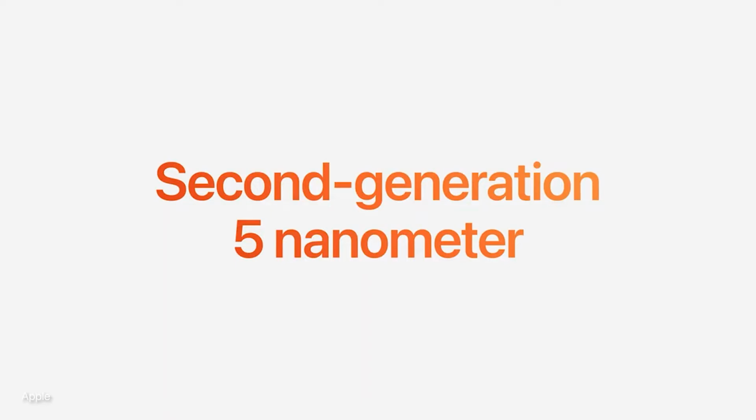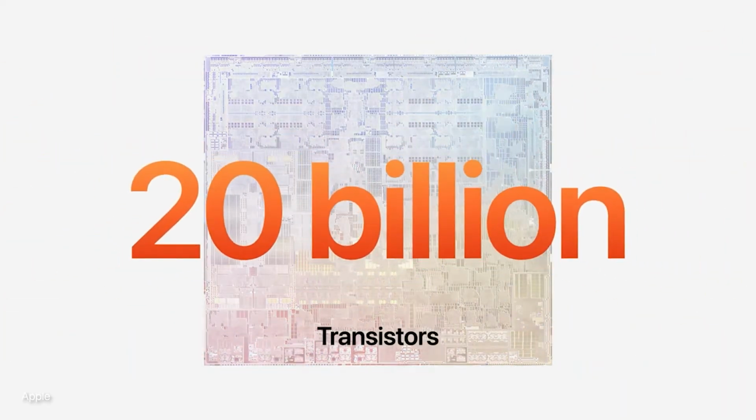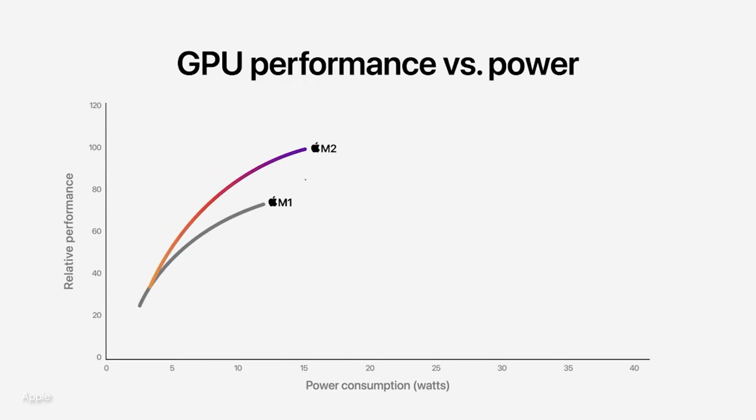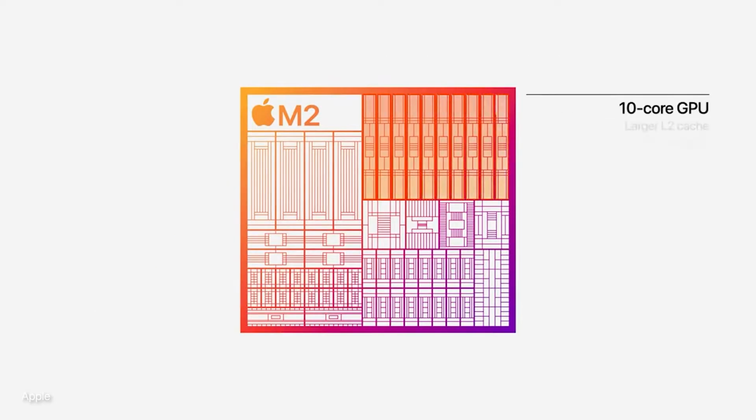The new M2 uses Apple's custom ARM silicon, and it's built on a 5nm process complete with 20 billion transistors, 25% more than the original M1. All of these transistors should have a positive impact on performance, which means that Apple is promising an 18% faster CPU and a 35% faster GPU inside the M2 in comparison to the original M1. There are now up to 10 cores in the GPU, 2 more than the original M1.